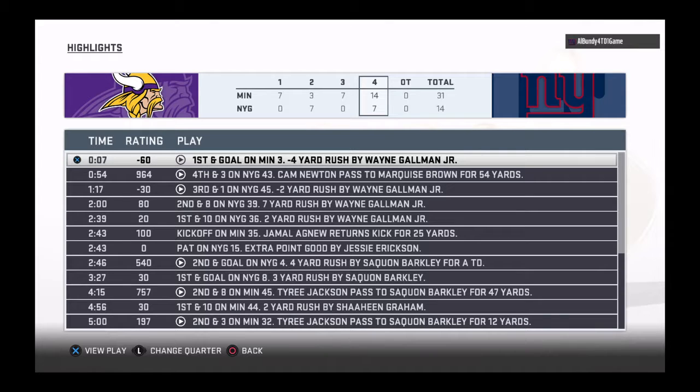So for Minnesota, the win moves them up to 5-2 now on the year, and they'll get another road test next week as they head to Philly to take on the Eagles. Meanwhile, for the Giants, they can't quite seem to turn things around as they fall to 2-4 now on the year, and they'll get a chance to redeem themselves next week at home against the Chicago Bears.